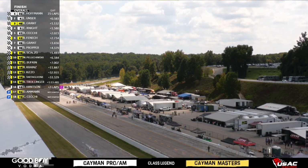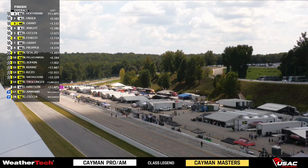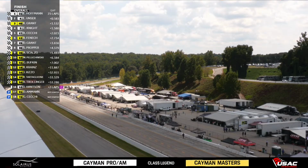Then it was Anna Checki finishing 5th overall. Bill Finnick also on the podium for Masters, 6th overall. He was P2 in his class. As it was David Grant, who finished behind them in 7th overall, and Spencer Proper in 8th. And the last of your Masters podium goes to Elaine Scalzo. By our math, that should clinch the championship for him.